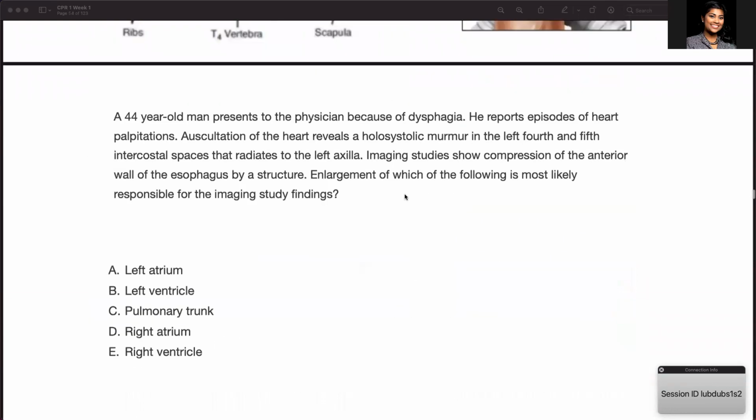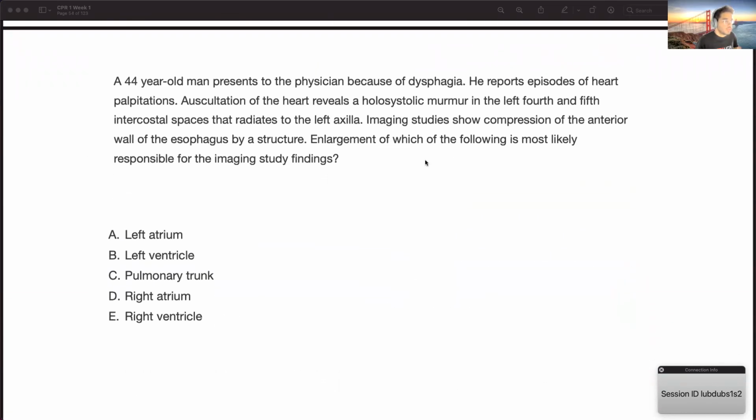Would it be hoarseness? Exactly, hoarseness. Awesome. Let's go back to that one really quickly.